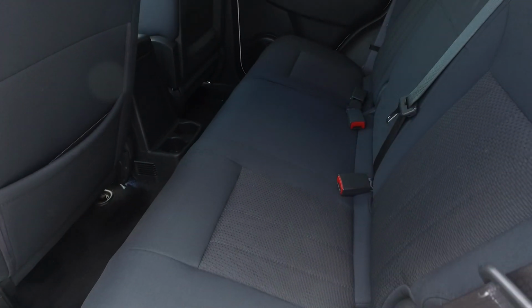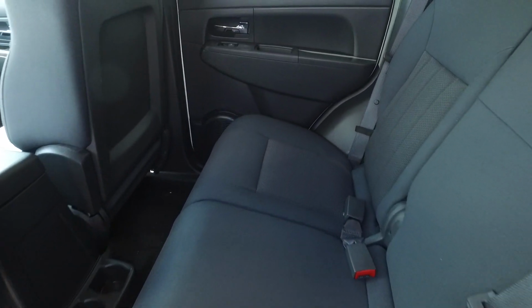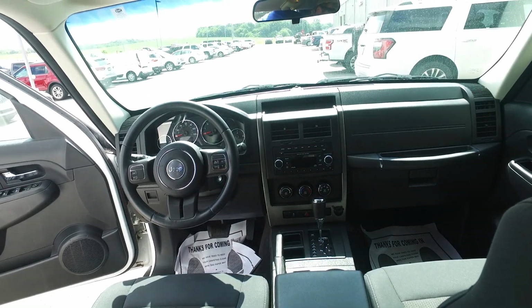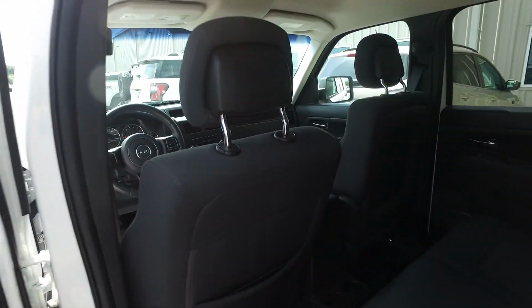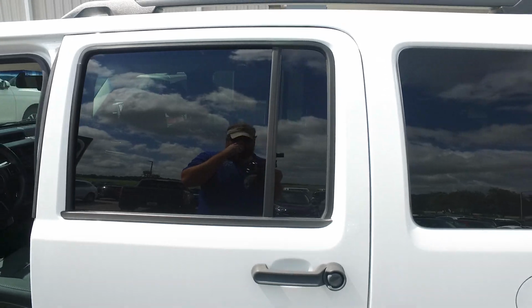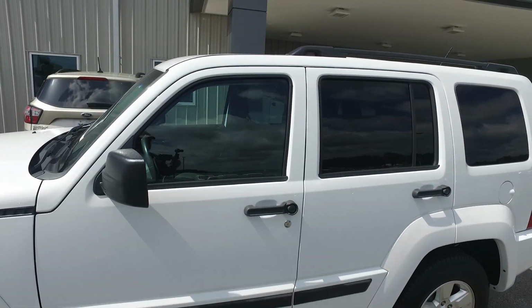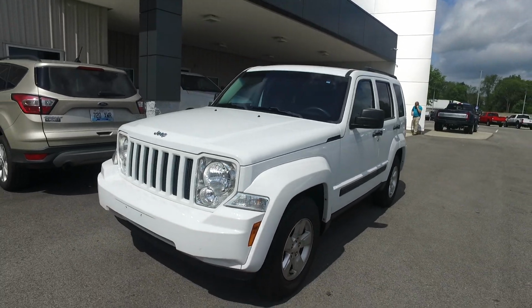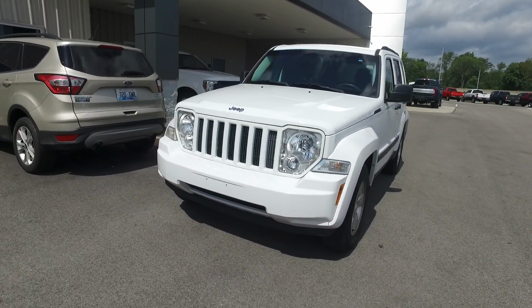There's a shot of the back seat. Really nice little car. Hope this provides a little more clarity as to the quality of our vehicle.